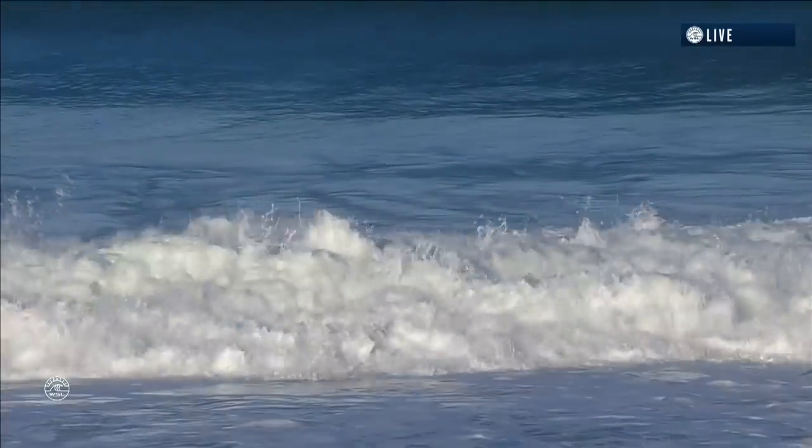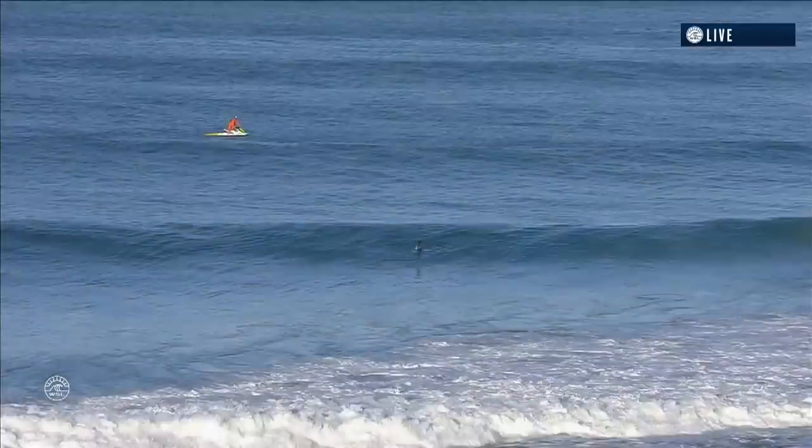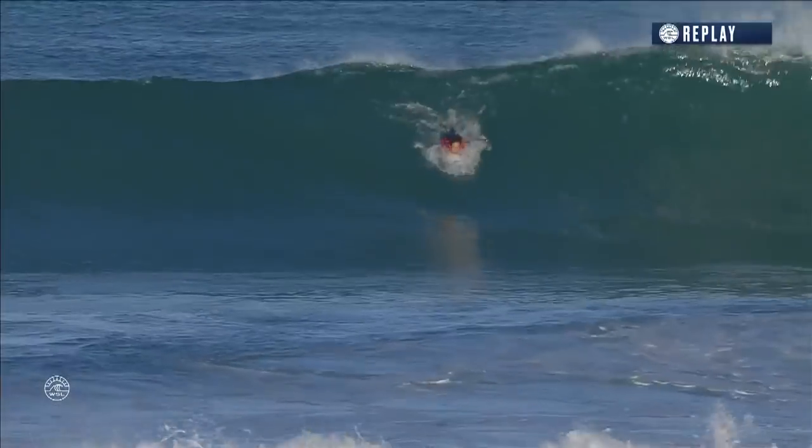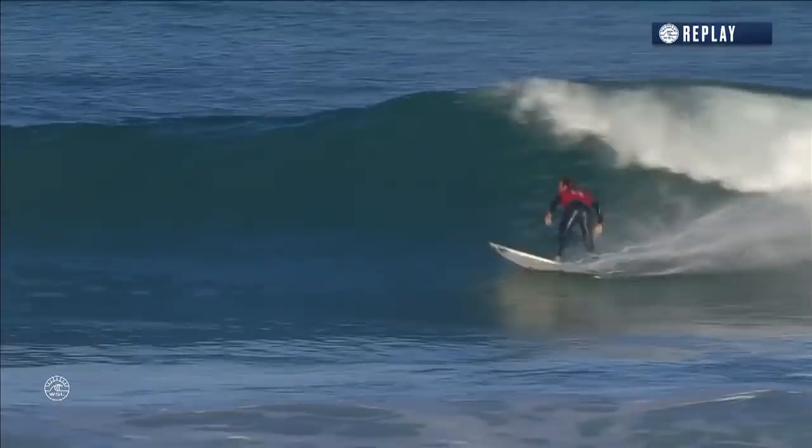You know, the thing with Jordy is you can make a mistake halfway down the line here at J-Bay and still come back and fix it up. And the other thing I'm baffled about is Tomas needs to stop looking for the barrel. I mean, it's just not wide open here at the moment. You're going to need a particular kind of wave.